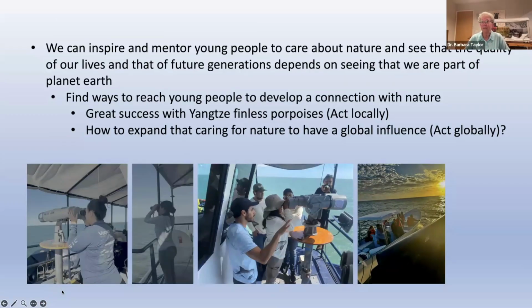And the other thing I think that this organization does very well, and that we need to continue to do more of, is inspiring and mentoring young people to care about nature, and to see that the quality of our lives and of future generations depends on being connected to have a healthy earth. And we need to find ways to make those connections. I was so impressed with what they've done in China with Yangtze finless porpoise, where they built all these walkways right along the river and put up places and showed pictures so that people could see, hey, these animals are living right in these major cities in the middle of China. And all of a sudden they have a huge fan club. So making those connections, that's the local part that I think is really important.